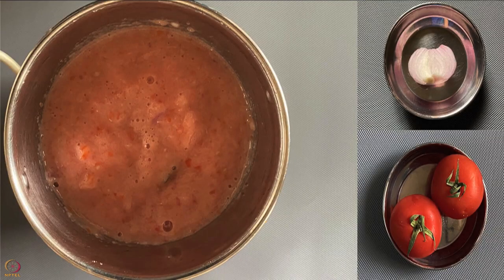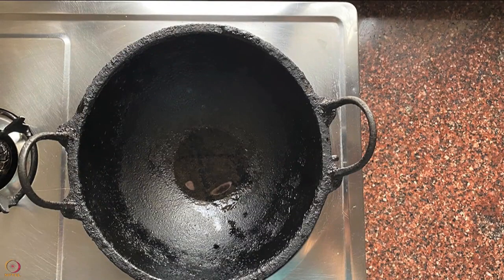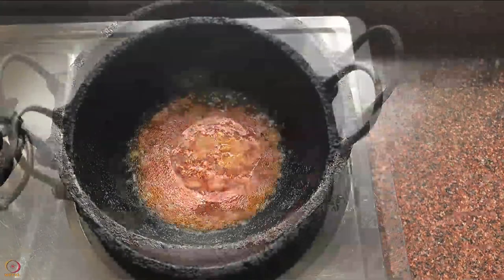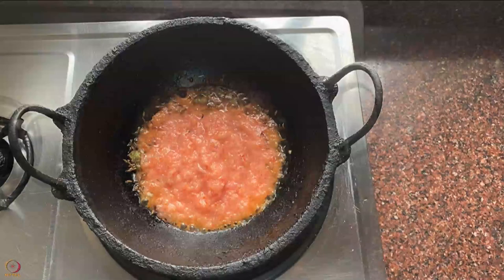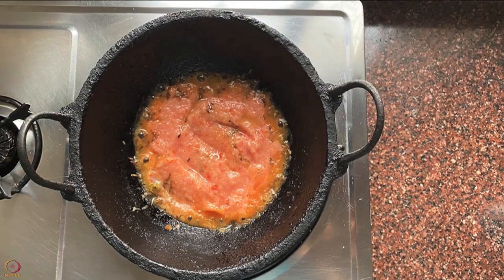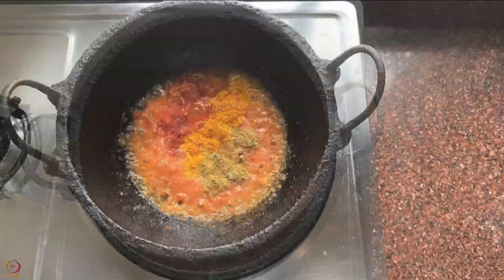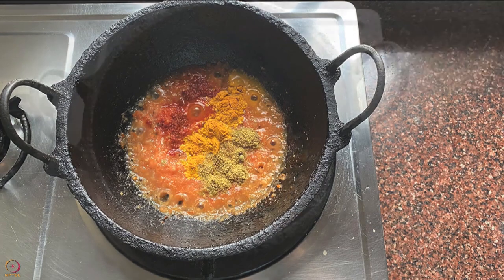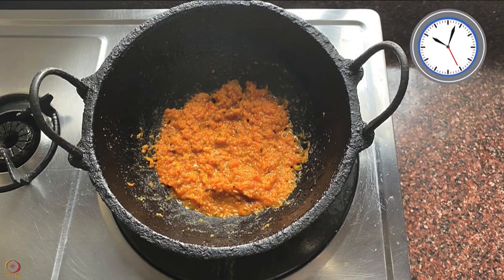Meanwhile, grind onion and tomatoes in a mixer to make a smooth paste. Heat oil in a pan and add cumin seeds and ginger garlic paste. Once they start to crackle, add the onion tomato paste to it and stir it well. Then add red chili powder, turmeric powder, coriander powder and salt. Cook for 3 to 5 minutes.